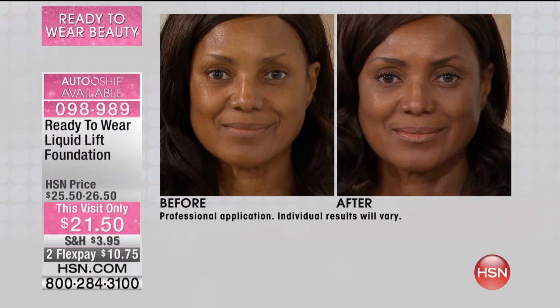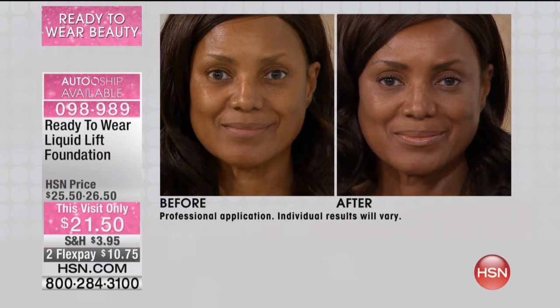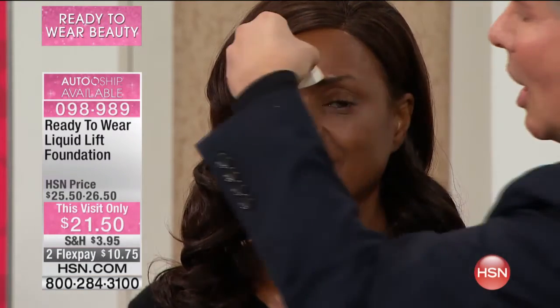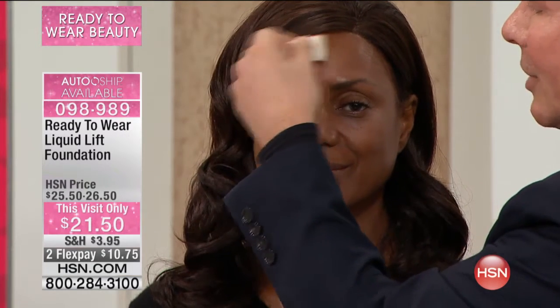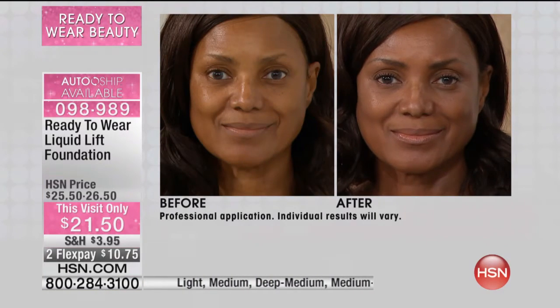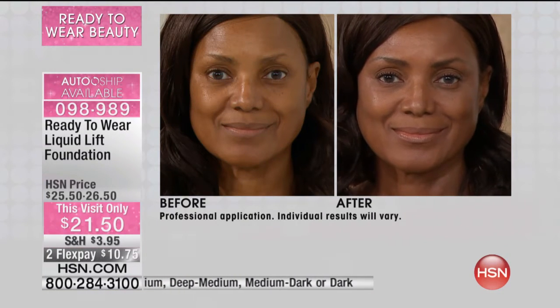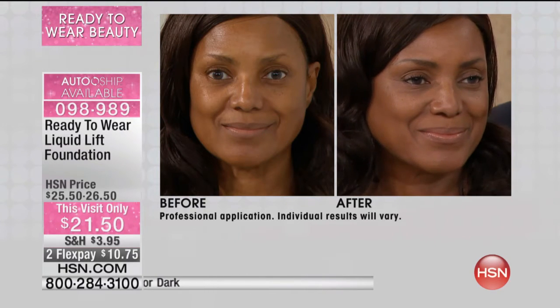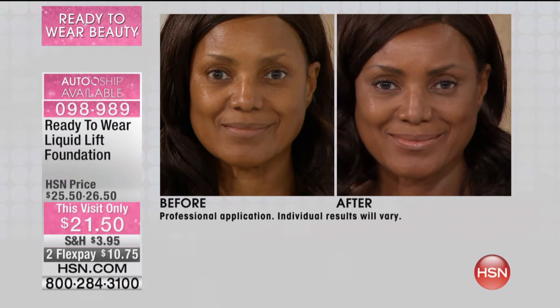What you want is something that's going to not let you down. And what a lifting foundation does is it actually forms a mesh, a net that you can use on your neck, underneath your cheeks, in between where you get the 11s. And what it will do is it will give your skin a natural, luminous finish that actually makes your skin look better than you ever thought it could before. So it's a new year. Let's see what we can do with you to give you a new look.